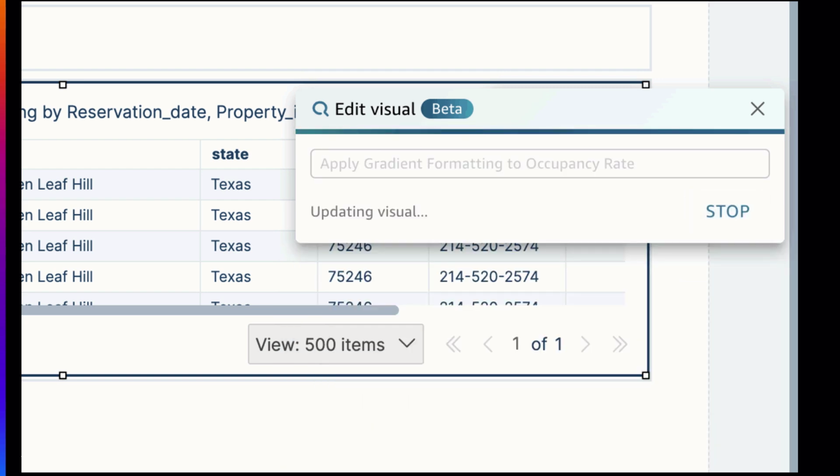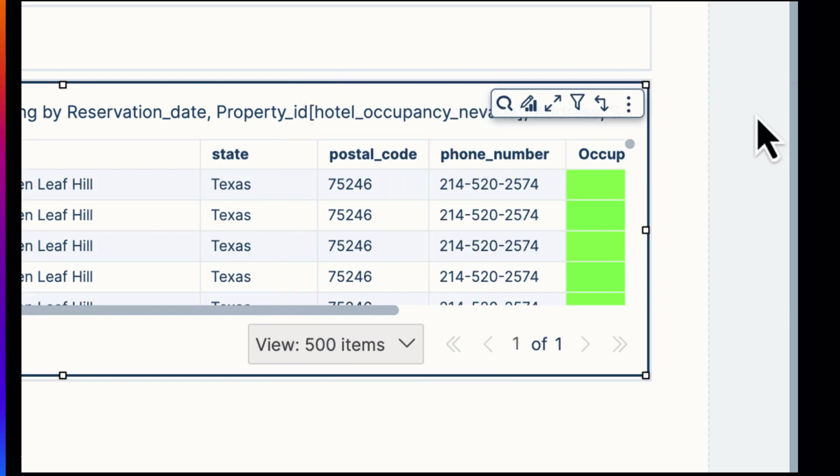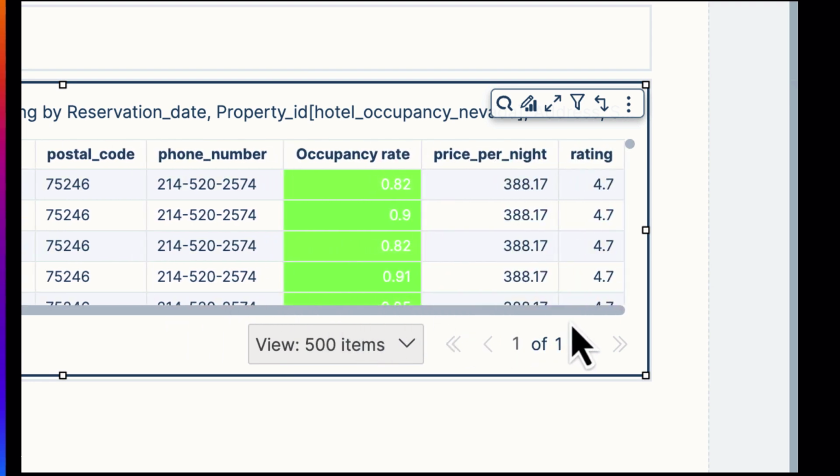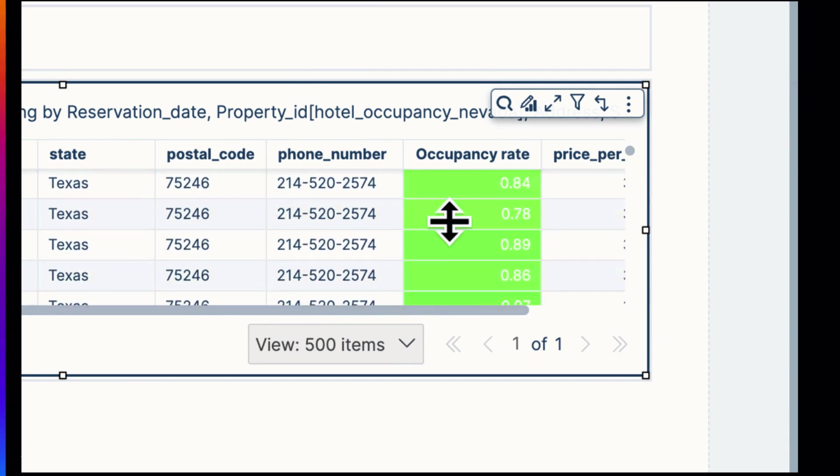And what you can see here, as it loads, is that it makes certain assumptions and inherent predictions about what I'm expecting. The better the occupancy rate percentage is, it should be in green. The worse the occupancy rate is, it's in red. That's not something that I implicitly provided or specified in my condition, but it's making those assumptions correctly on my behalf.